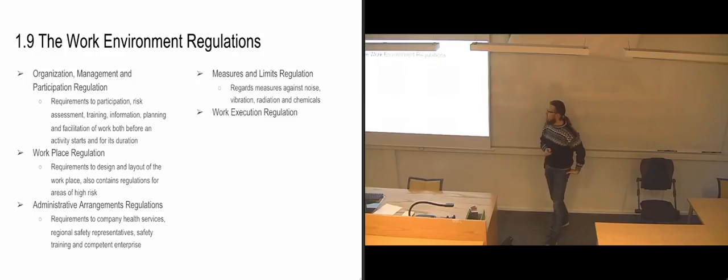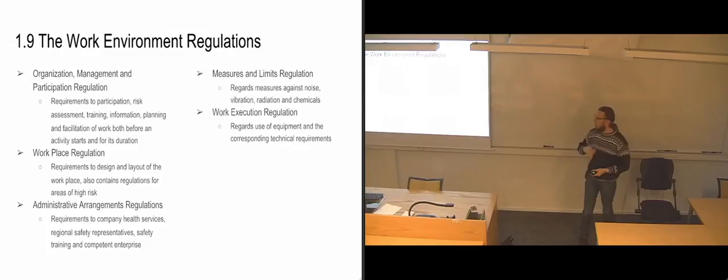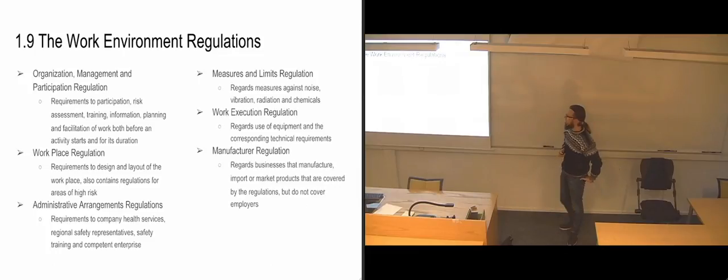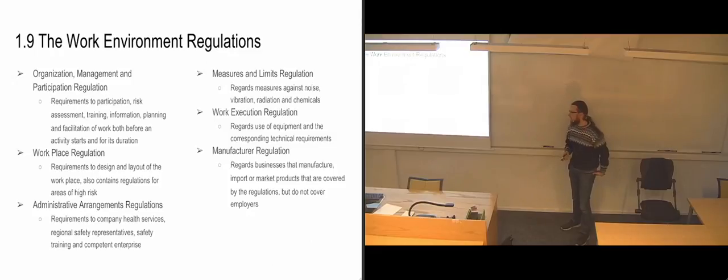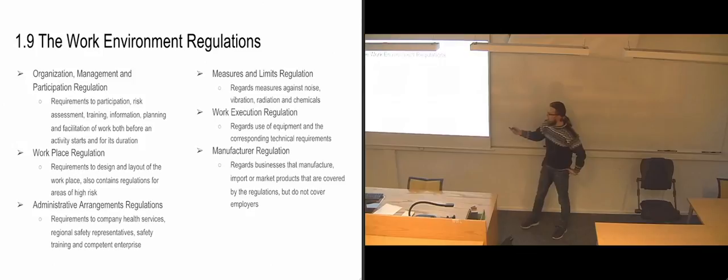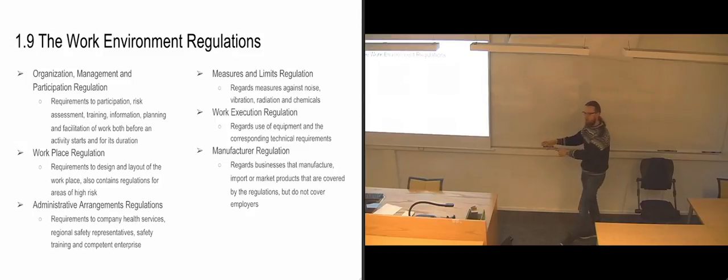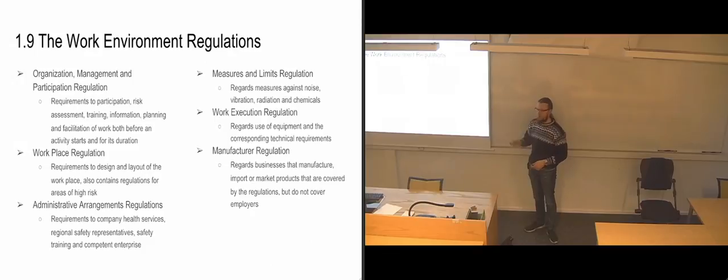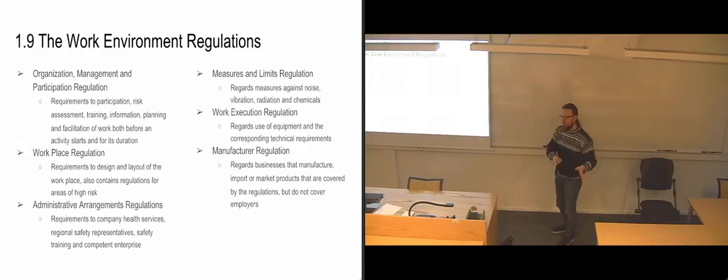There are regulations for work execution, and with regard to the equipment that's going to be used, the requirements of the equipment, the technical parts of it, and how you're going to use it. There are manufacturer regulations. If you're manufacturing anything that's going to be used, whether it's going to be imported or if it's a local market product, they're all covered by the regulations. But the manufacturer regulation is for the manufacturer. It's not for the employer of whoever is going to use the equipment that has been manufactured. So it's a separate one. It's not for the workplace per se. It's for the guys that are manufacturing it.